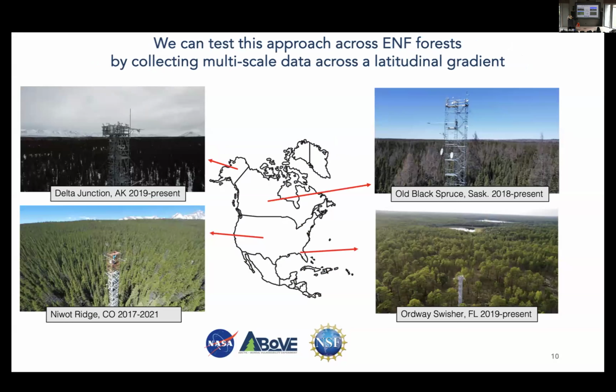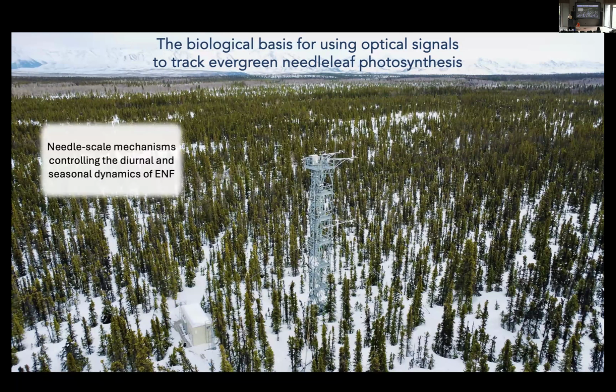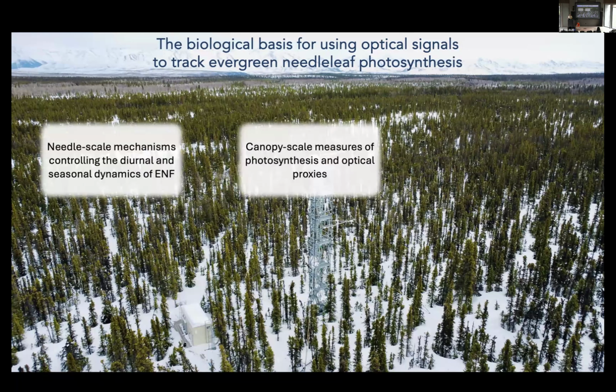So what I'm talking about today is some work we've been doing over the last 4 or 5 years, where we sort of test this scaling approach across 4 sites scattered across a latitudinal gradient. 2 of these sites are NEON sites, Ordway Swisher down in Florida and Delta Junction up in Alaska. And what I want to focus on is the biological basis for using these optical signals to track evergreen needle leaf photosynthesis. So I'll start by talking about needle scale mechanisms, and then I'll scale up to the canopy.